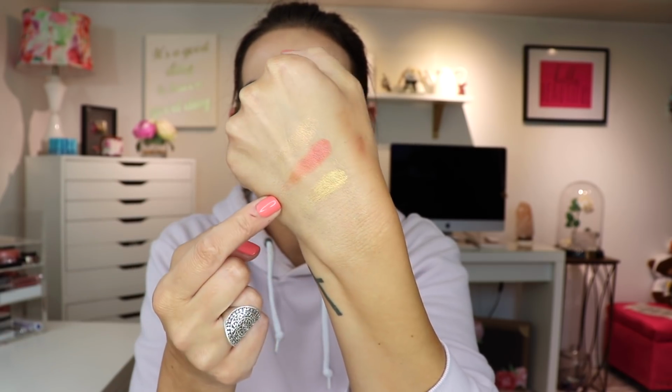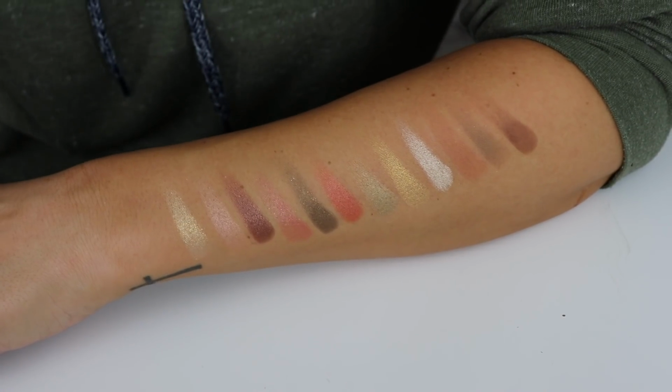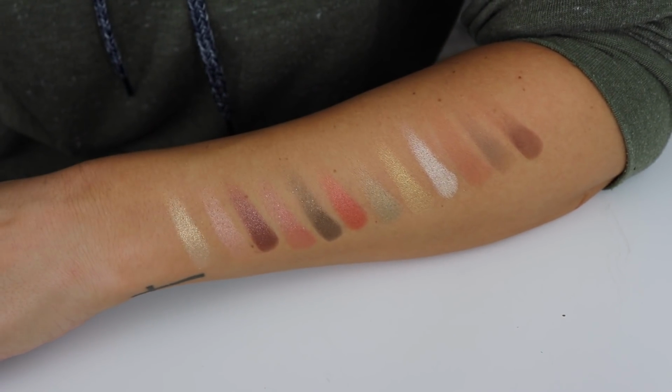Like, they're pretty, but I feel like if you want them to be blinged out, you would have to kind of build them up. I would say if you work in an office and you want something that's a little bit more subdued or subtle, this would be perfect for you.